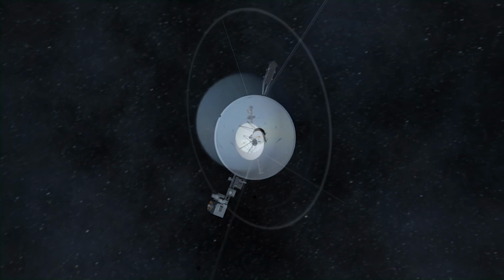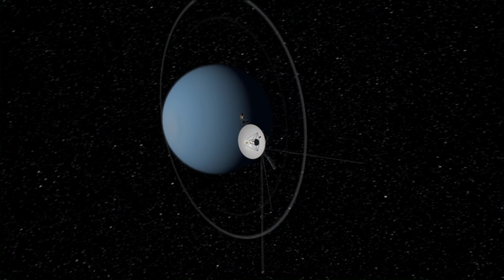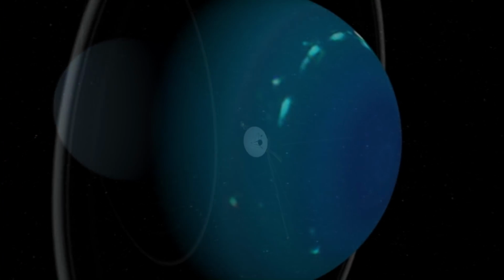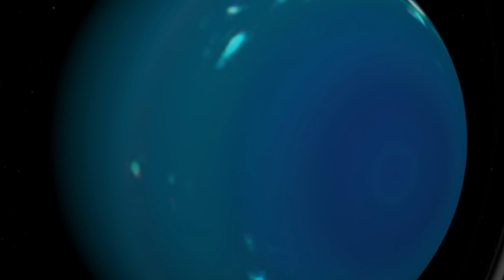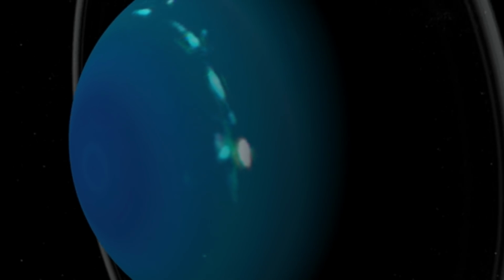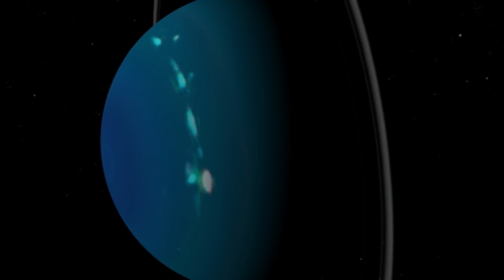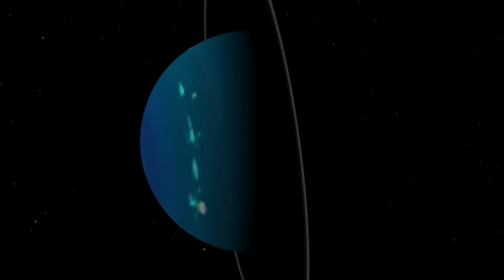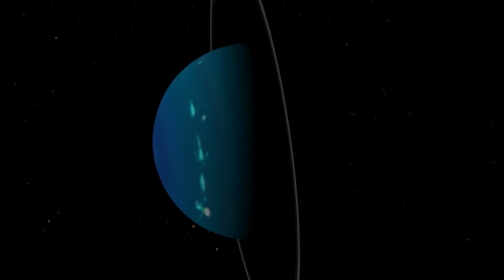In 1986, Voyager approached Uranus. In the distant past, it must have been hit by another massive body that knocked its axis sideways. Uranus has an east and a west pole, and for half its orbit, one side sees continual sun, while the other remains in darkness. It has rings which follow its north-south equator.